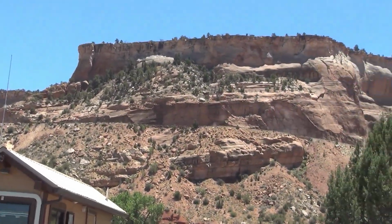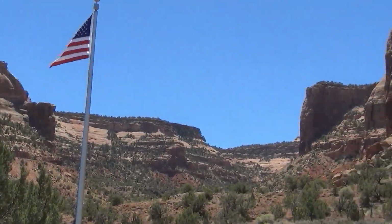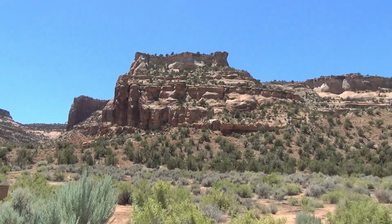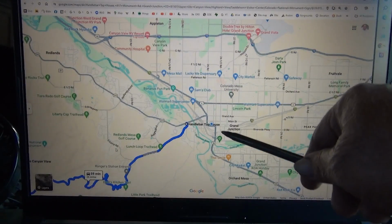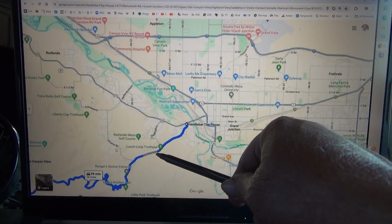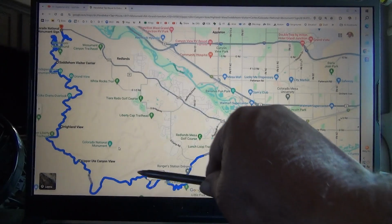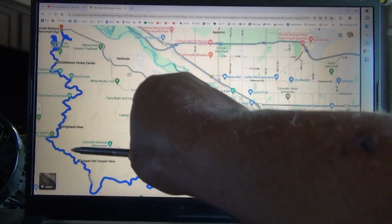It's hot here in the summer. But now I'm going to end the video by showing you on the map just the route that I took, which you can go south to north like I did, or you can go north to south. So here's the town of Grand Junction. So you take Monument Boulevard, and that's the way I went. And you can see how the road is jagged back and forth, and you have various stopping points to overlook.